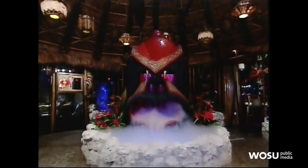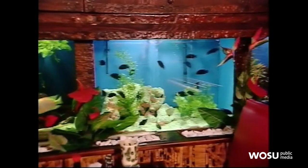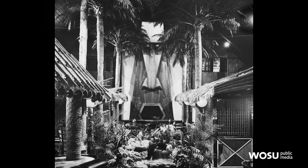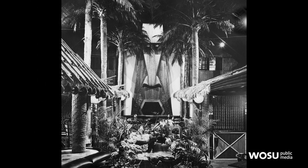You walked in and you crossed running water. You had fish tanks on the left side, you had the rainforest on the right, and at the very back you had this huge fireplace. You had exotic details everywhere. Every surface was either carved or painted.